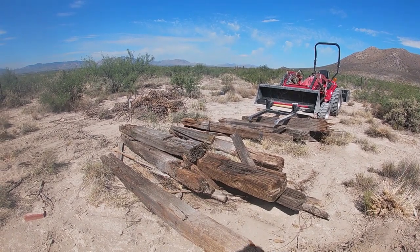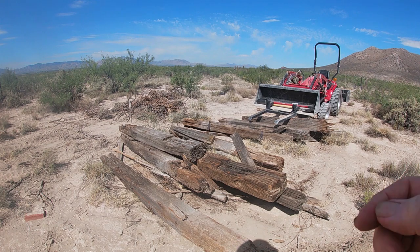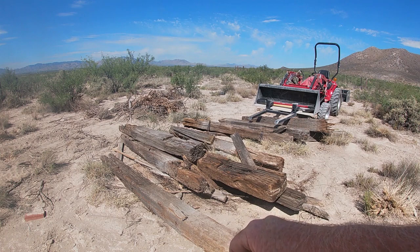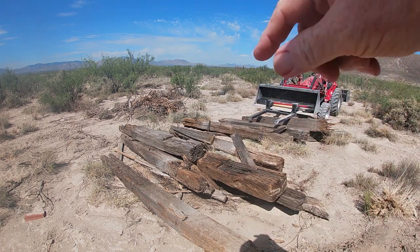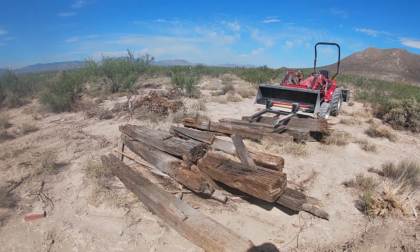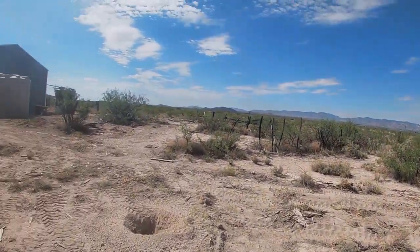This fence is only going to be about 3 feet high, so these things don't have to be really tall. And like some of the ends, they're pretty beat up, but I can stick them down in, and I can flip them over, use the good side up or down. So we'll do that. Well, now let me start.